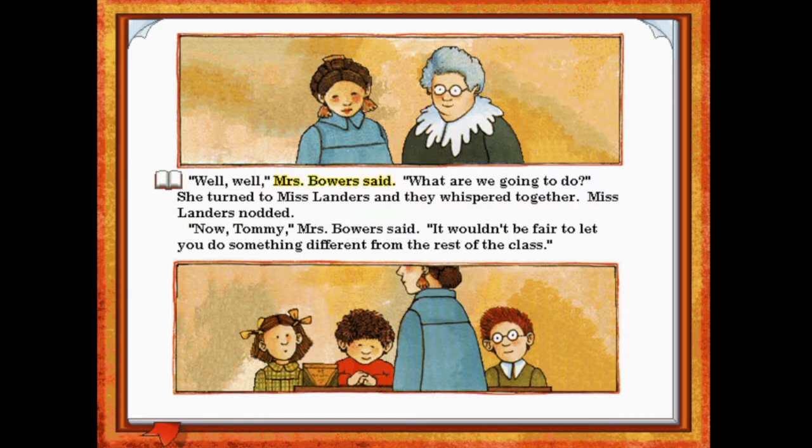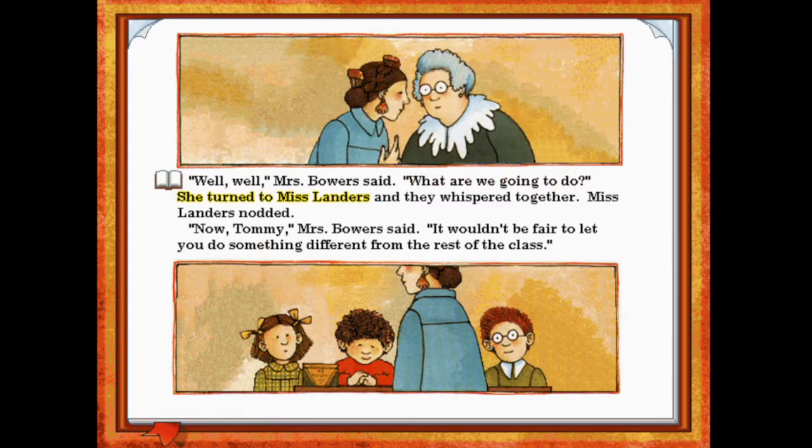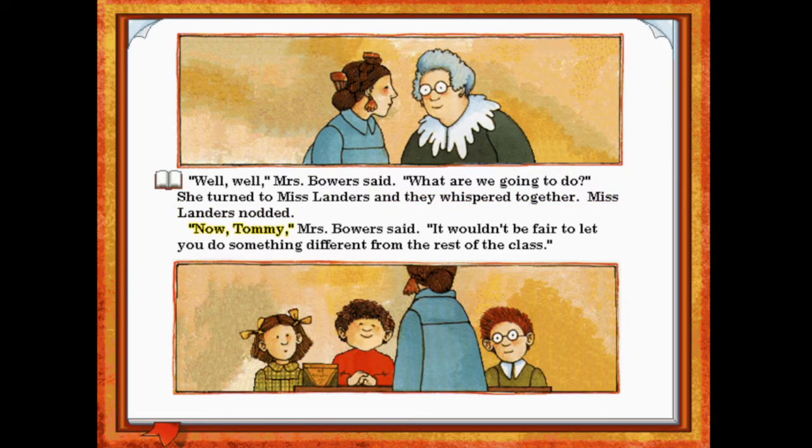Well, well, Mrs. Bowers said. What are we going to do? She turned to Miss Landers, and they whispered together. Miss Landers nodded. Now, Tomie, Mrs. Bowers said, it wouldn't be fair to let you do something different from the rest of the class.